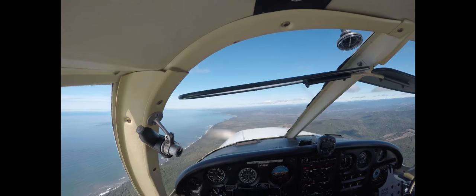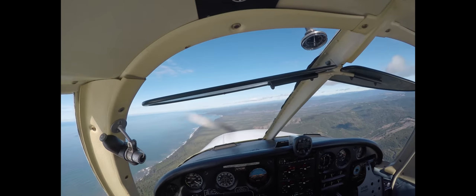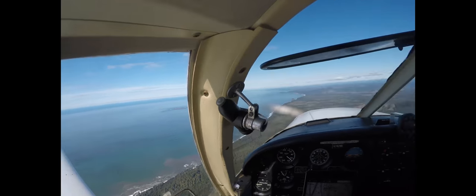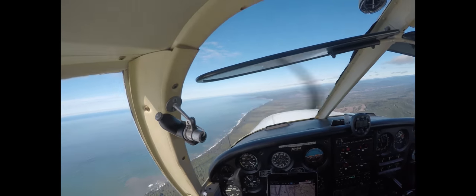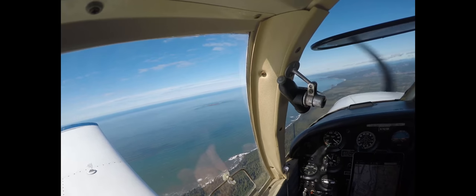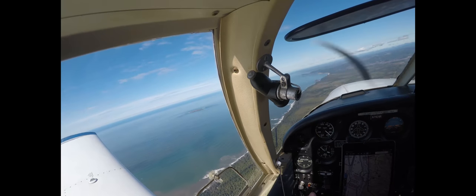Niner 26 Zulu. Wind calm. Visibility 10. Sky condition clear. Temperature 08. Wind still calm. There's a lighthouse out on that island that you can see out there. Probably can't see it with a wide angle view, but that little island, there's a lighthouse to the left side there. Just to the south end of the island.